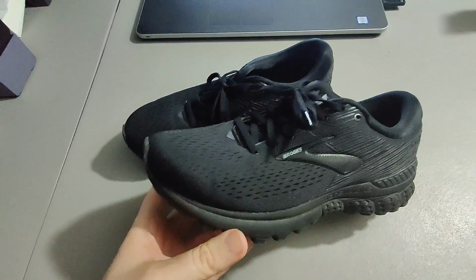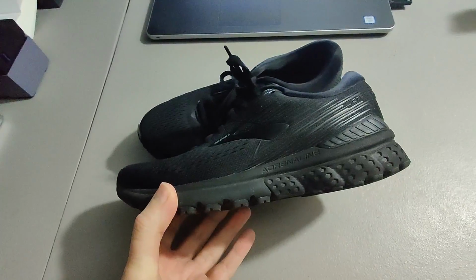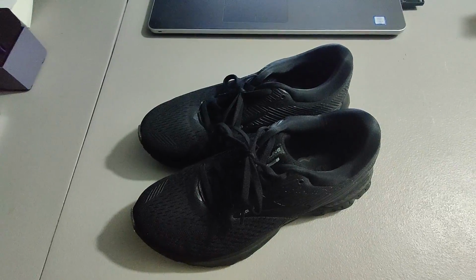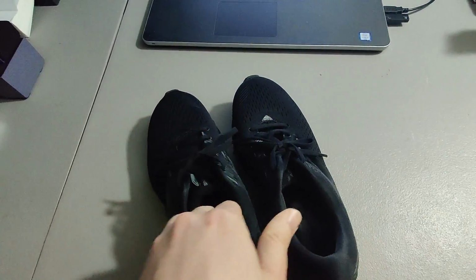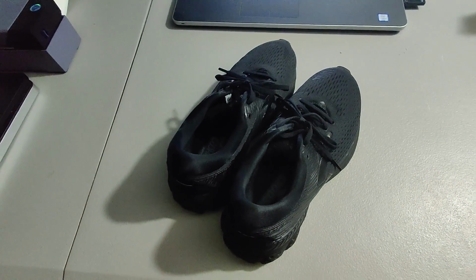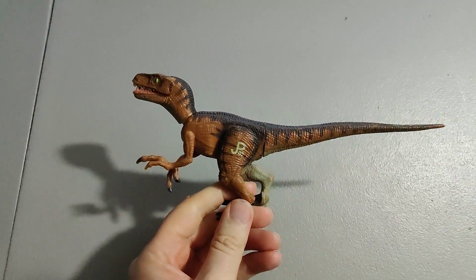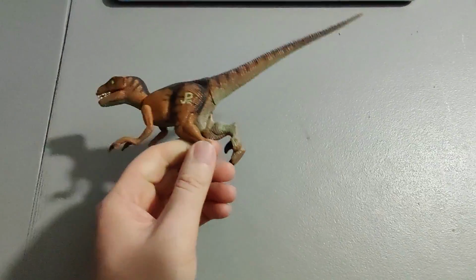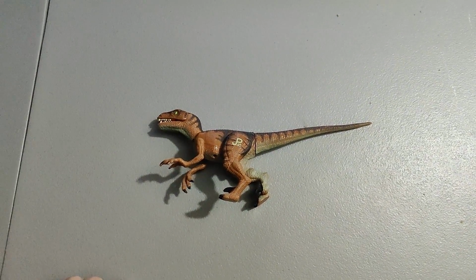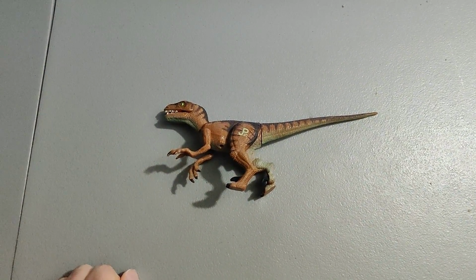Sold a pair of Brooks for $40 plus shipping. Picked these up at Goodwill for $4.99. I've noticed the all black does very well. These are GTS 19, so a bit newer. Clean. Great flip. Next, I'm shipping out this Jurassic Park figure. I got this out of a Jurassic Park lot I bought. Got dozens of dinosaurs, and this one sold for $25 shipped.